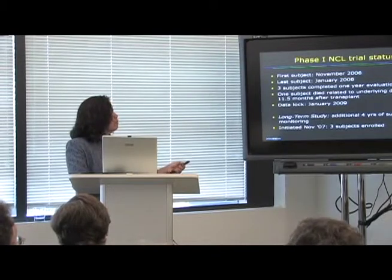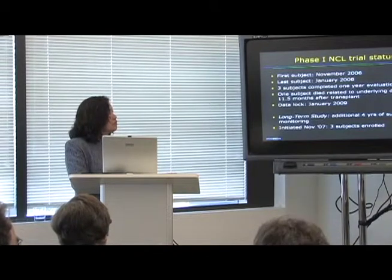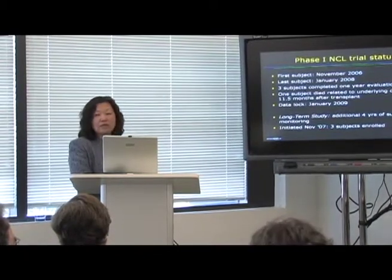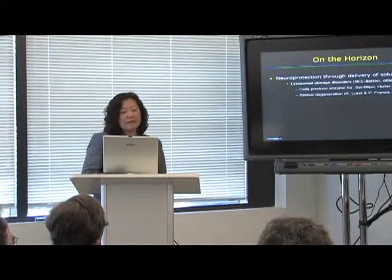All of the patients who completed a 1-year evaluation roll into a long-term safety study, which monitors the patients for an additional 4 years. This long-term safety study was initiated in November of last year, and so far 3 subjects have enrolled. So what's on the horizon?